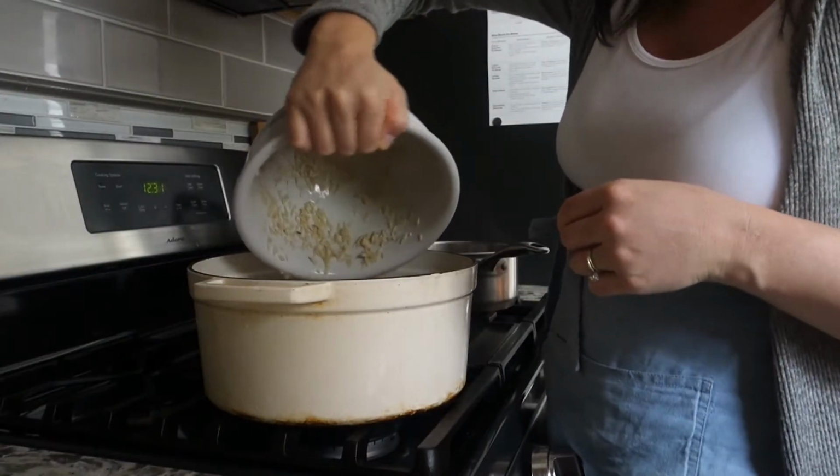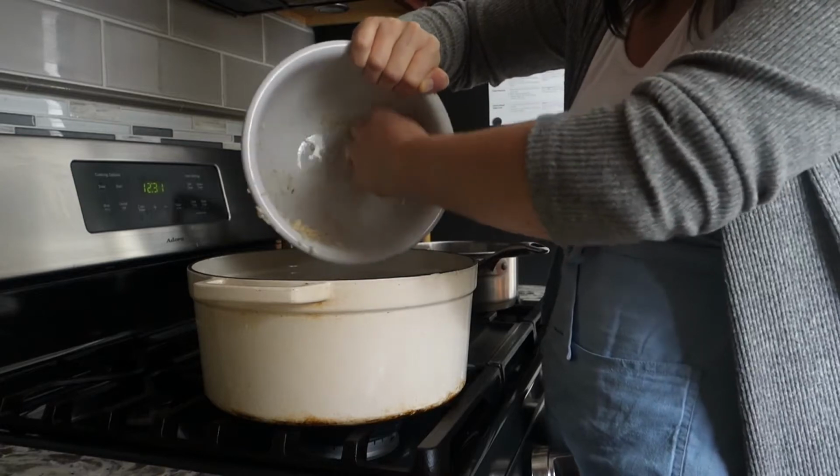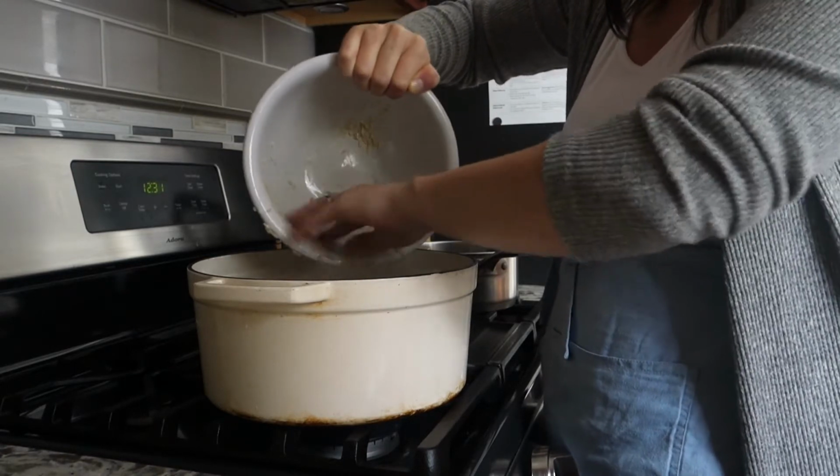Okay, so to make rice, typically what I would use is bone broth just to add even more nutrients to it. However, I don't have any more bone broth, and so I'm making some today. So I used filtered water. I did 2 cups of rice that I had soaked, remember? And then I added 4 cups of filtered water.